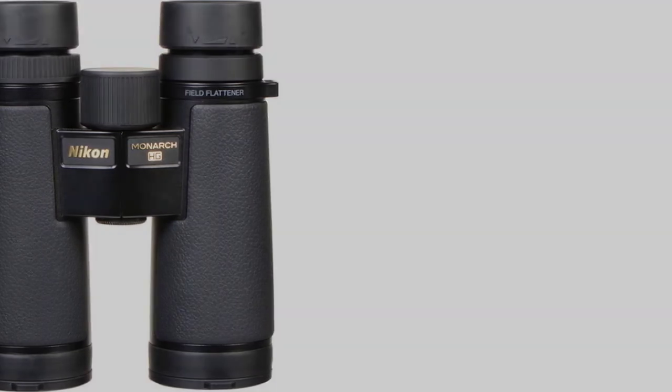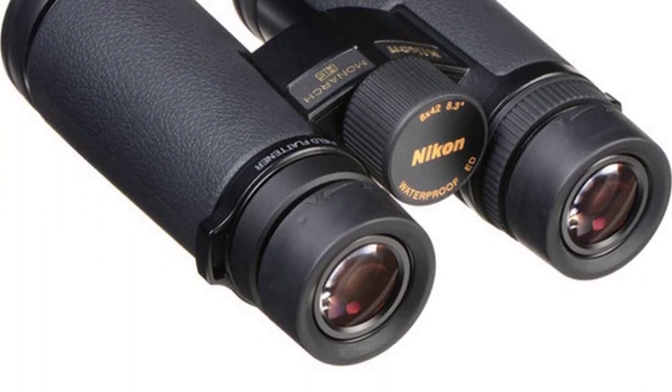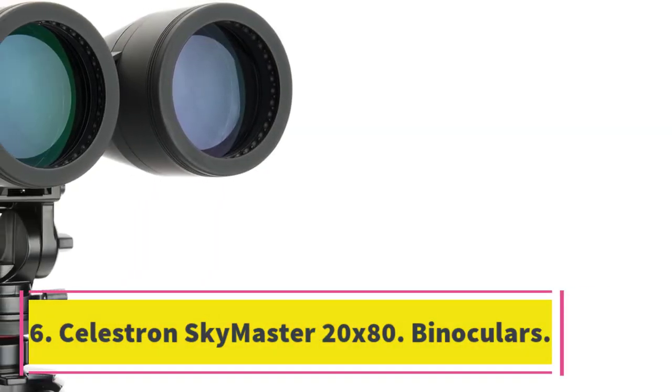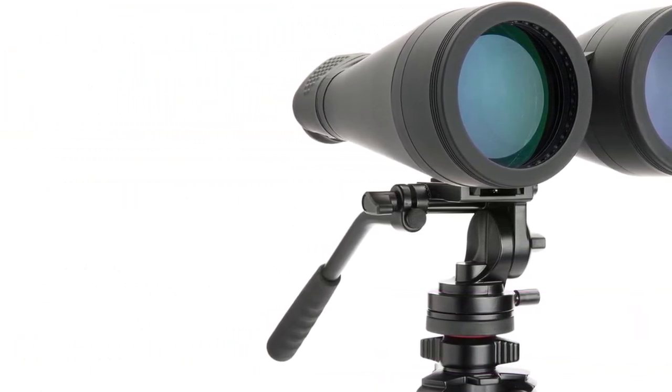Several critics say the Nikon Monarch hit its mark with this pair, providing awesome performance and crisp images from the center to the edges. Number 6. Celestron Skymaster 20x80 Binoculars. Rather than closing one eye to look at the stars through a telescope, get a full field of view with these giant binoculars designed for the heavens.